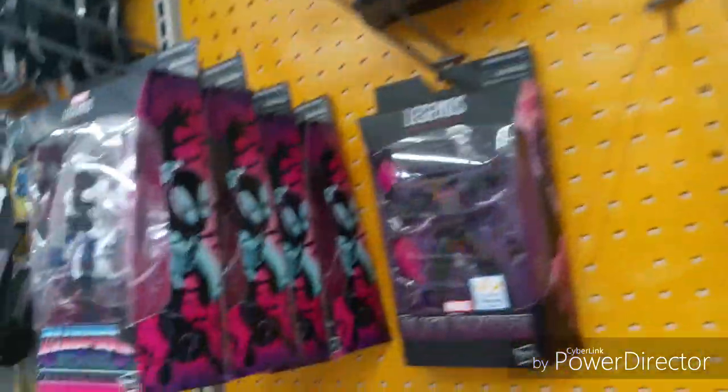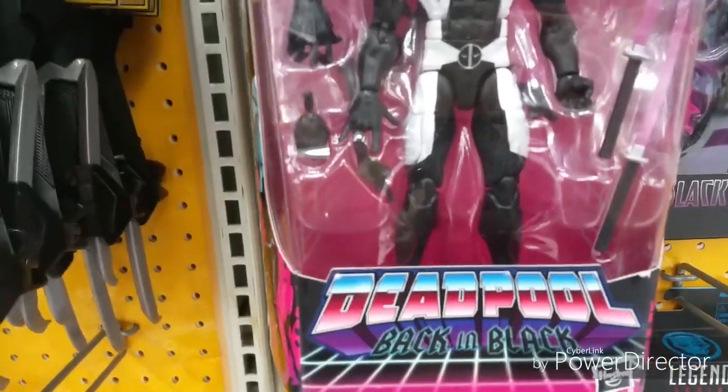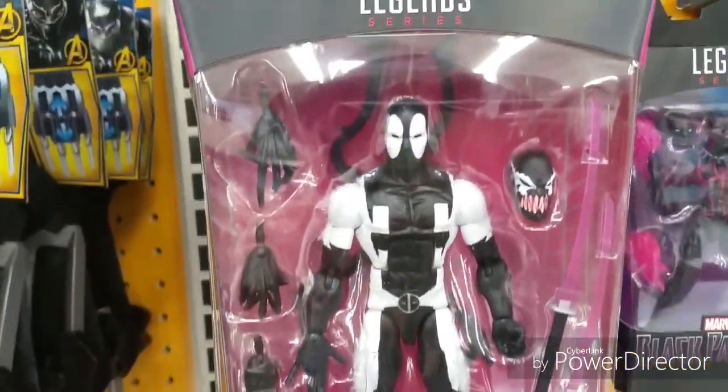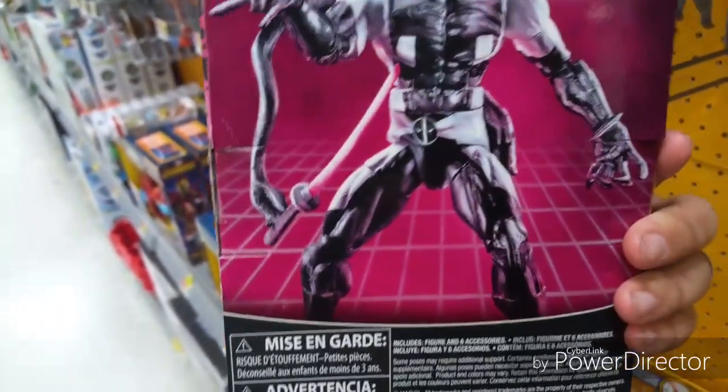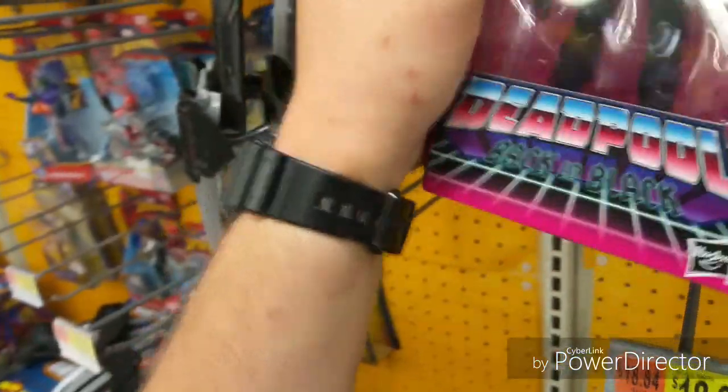They actually got some cool stuff down here for once. Same Black Panther. Oh, they got Venom Pool. That's pretty cool. Got a bunch. I know, I'm coming in just a second. Yeah, Venom Pool. There's some new ones down here.